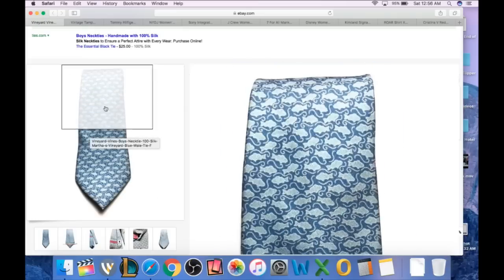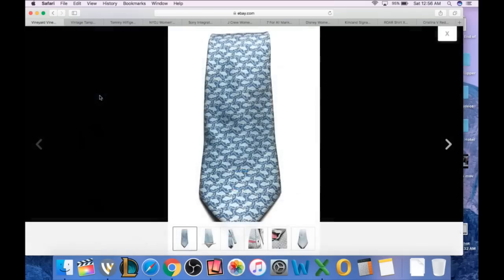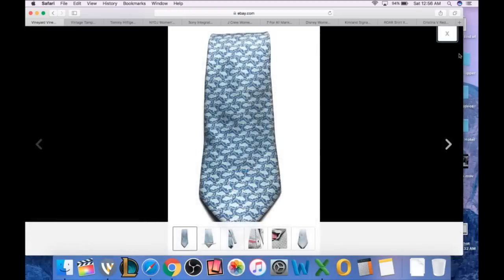This was a little boy's. It was a small one. So getting 16 to 18, up to 20 on little boys is pretty good. Of course, the men's size, if you get those, you're talking about 25 to 30 on the Vineyard Vines ties, mostly on the men's ones.